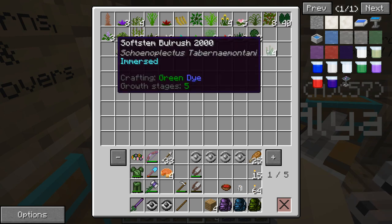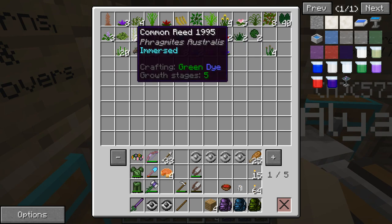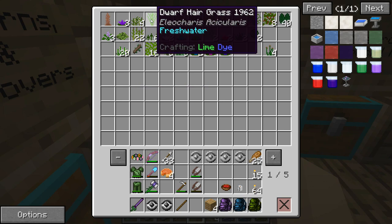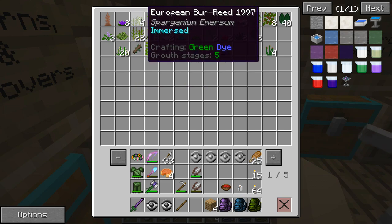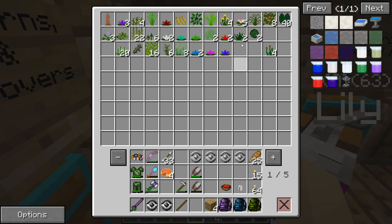But then we need these immersed plants, or we need ones that are floating, but we need ones that can go deep underwater. So like the freshwater plant here can do it. This immersed plant I think can do it. Let's see, like this floating plant, pretty sure it can do it.